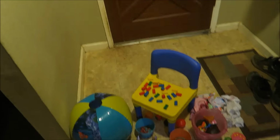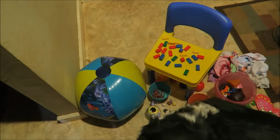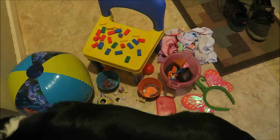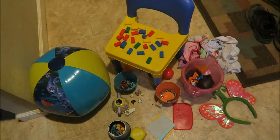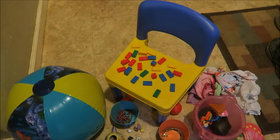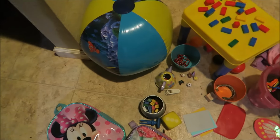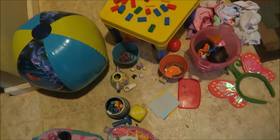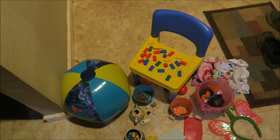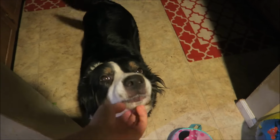Well, there's really no need to lock the front door tonight, considering the fact that Journey set up a booby trap for anybody who comes to the door. Oh my gosh. Like, first of all, everyone knows that the Legos are the worst. So we've got a nice trip over the chair, fall on the Legos, step on them, roll over the beach ball, and then destroy everything else. Perfect. You don't have to watch the door tonight. You get to relax. You get a night off.